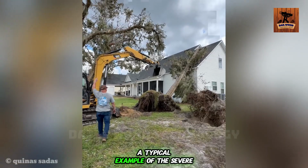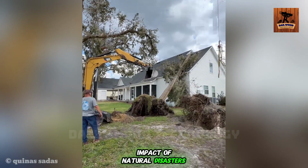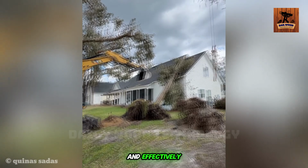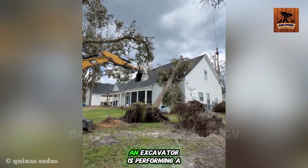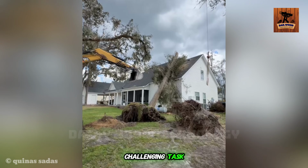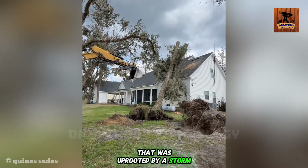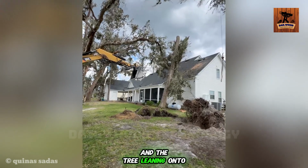A typical example of the severe impact of natural disasters on our living environment and how humans respond quickly and effectively. In this situation, an excavator is performing a challenging task, dragging a massive tree trunk that was uprooted by a storm, with its roots torn out and the tree leaning onto the roof.